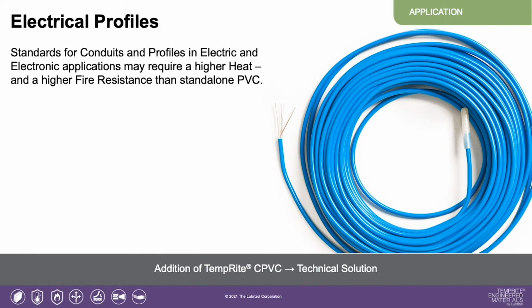Electrical profiles. Depending on the region, national legislation may very well require a higher heat and fire resistance for conduits and profiles in electric and electronic applications. In many cases, standalone PVC will not be able to comply. Using a PVC CPVC blend instead will, however, allow the installed product to continue to comply with requirements, even if those become more stringent.